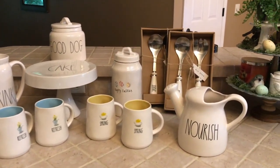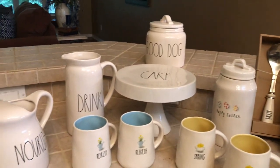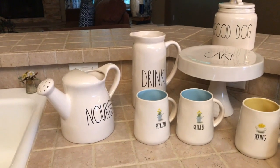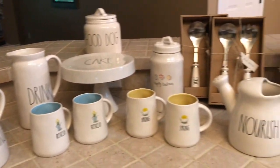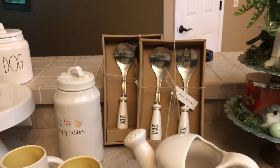So my next stop was over to Marshall's, and I found two of these watering cans that say Nourish. Now I am going to keep one for myself, and then the other one is going to go to my daughter-in-law. She wants one, and then she's also going to take the Serve and Toss.